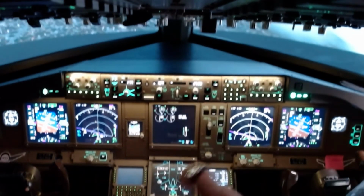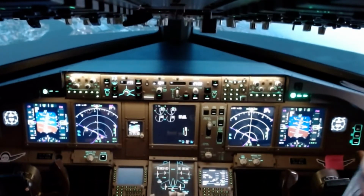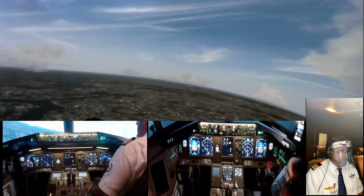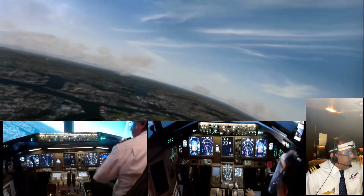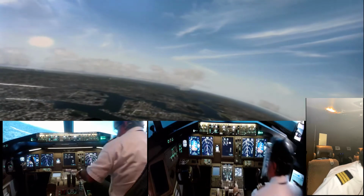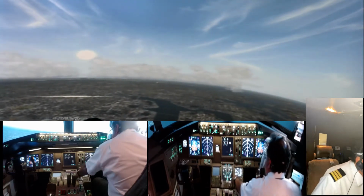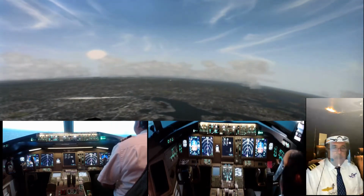Okay, we're on the final turn. I now engage the approach. The ILS, which stands for Instrument Landing System, has already kicked in. We have the localizer alive and glide slope alive. So the plane is now taking care of it. The approach is taking care with the autopilot for us to line up the runway. I'm now going to slow down to 155, flaps 20. 155, that's the speed, and let me find out the landing speed. Our landing speed will be 130 plus 5 with flaps on 30.